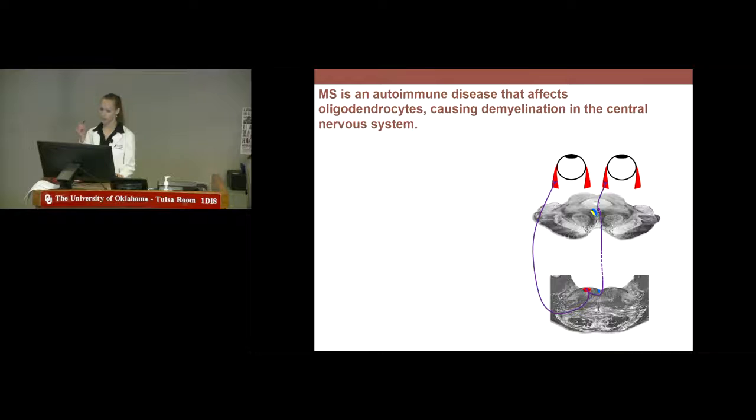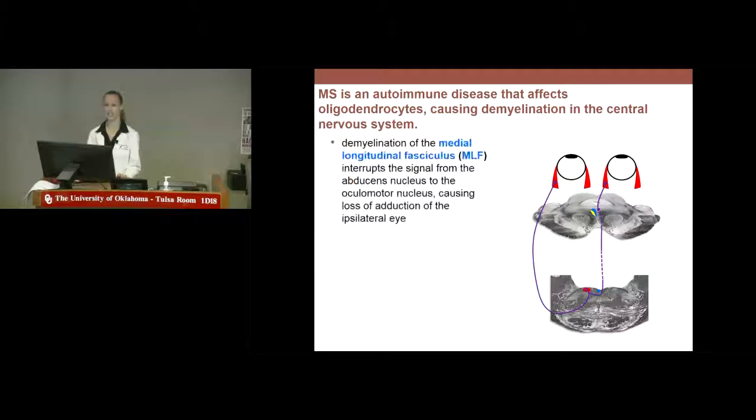So this woman had MS, which is an autoimmune disease that kills off your oligodendrocytes or hurts your oligodendrocytes. So you get demyelination in the central nervous system. So there's another reason we want to look at a connection, and we want to look at a connection inside the brainstem.